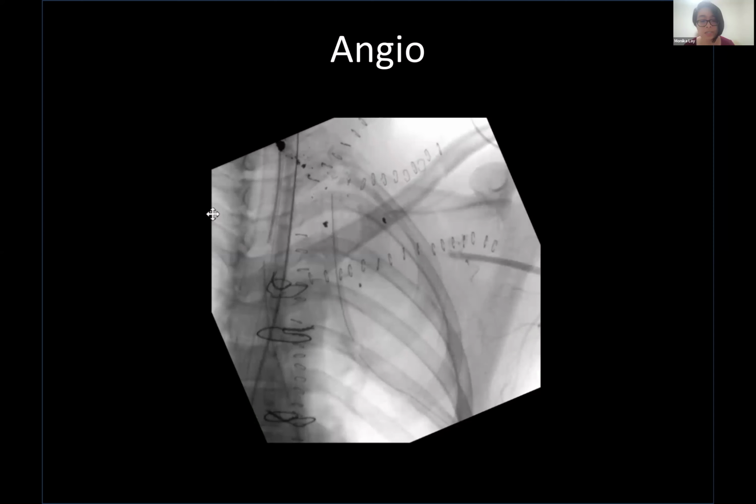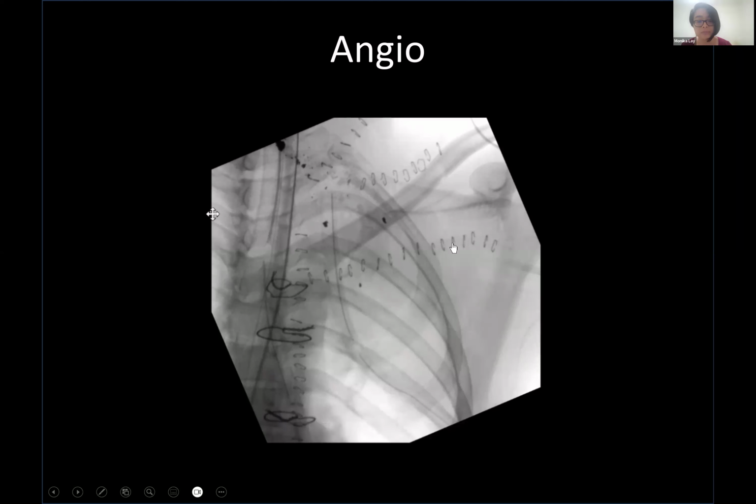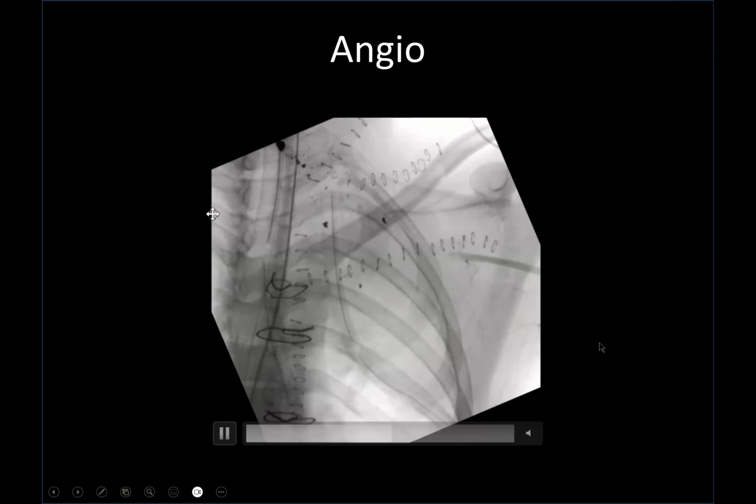So they originally started with angio, so they did a cut down over the brachial and then shot retrograde and saw that there was thrombus at the area where the initial anastomosis was.